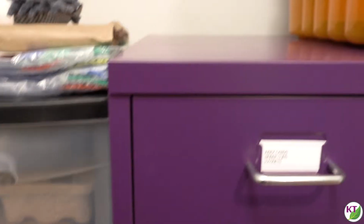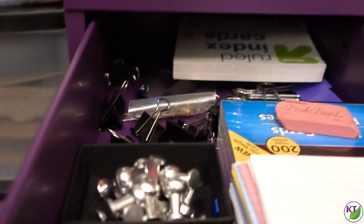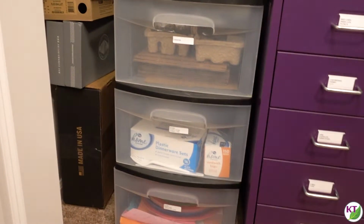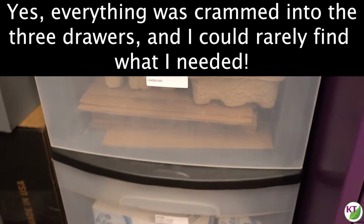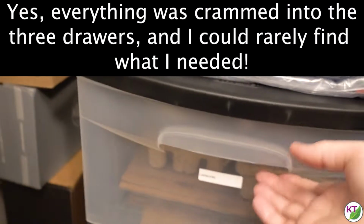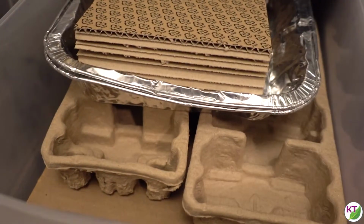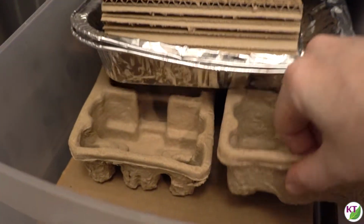Now, of course, these would never be enough, but I do like how it gives me an opportunity to lay things out flat so I can actually see where everything is. I used to just use this plastic container, but the drawers are so deep, it can make it really difficult to find things. So what I did is I reserved these drawers for sort of the bulkier materials. So when I get packing materials I think I can reuse, I just save those.